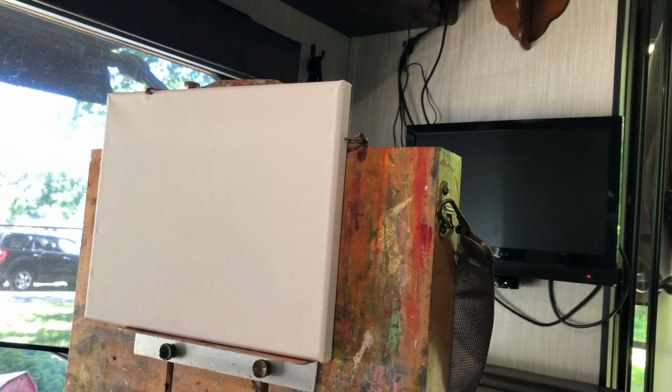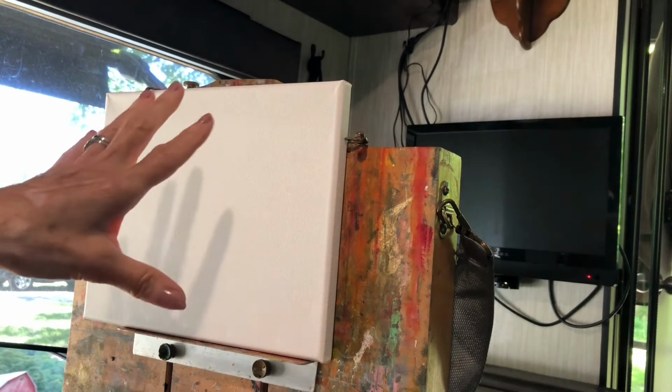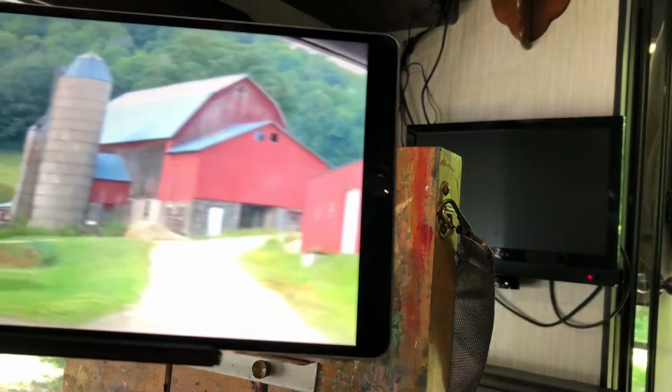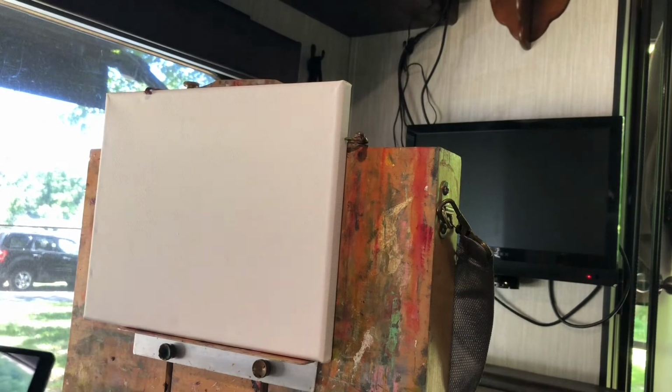I have my plein air painting box sitting on top of my table here. I've got an 8x10 stretch canvas. So I looked through my photos, and this is not exactly the composition, but we're going to work on this barn. It's a photo I took up in Wisconsin when we were up there. So we'll see how this goes. If you're watching it, I must have felt okay about it.